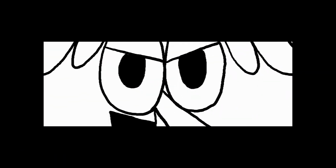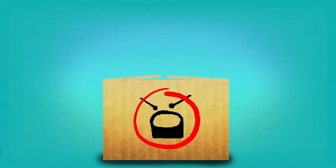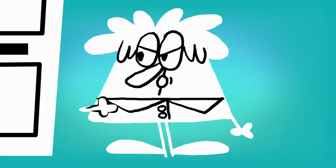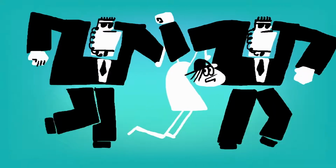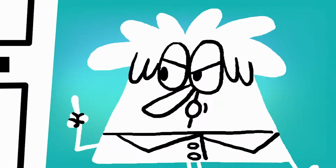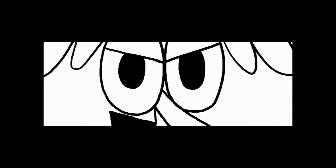Outside, there are 10 large boxes. Each contains one of your instruments. But don't be fooled by the pictures. They've been randomly placed. I'm going to let you out one at a time. While you're outside, you can look inside any 5 boxes before security takes you back to the tour bus. You can't touch the instruments or in any way communicate what you find to the others. No marking the boxes, shouting, nothing.